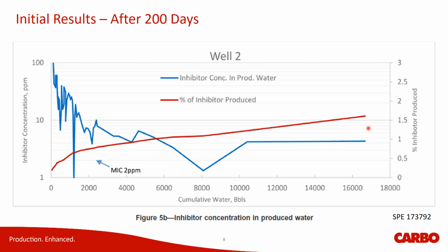Now, one of the things I also want to draw to your attention is this endpoint. So the red line represents the percent of inhibitor that's been produced. So we can integrate this line and determine how much inhibitor has been produced, or vice versa, how much is still left in the ground. So we've dropped down and we're rocking along here at about 4 ppm, and after 16,000 barrels of water, we've only produced about 1.5 to 2% of our scale inhibitor that we deployed. So we have a tremendous amount of field life or treatment life left in this particular well.